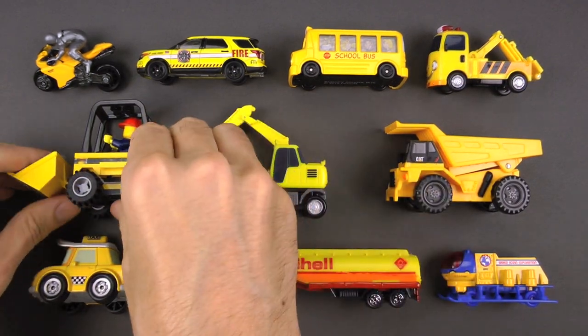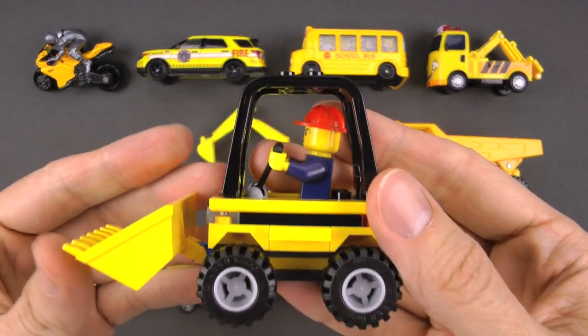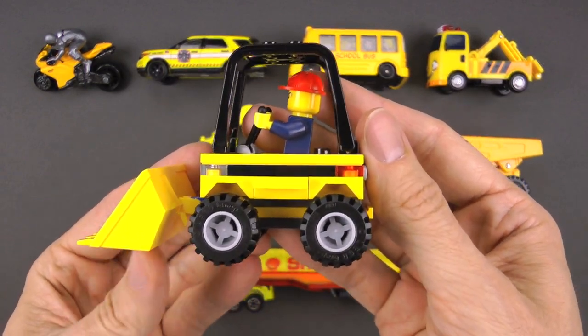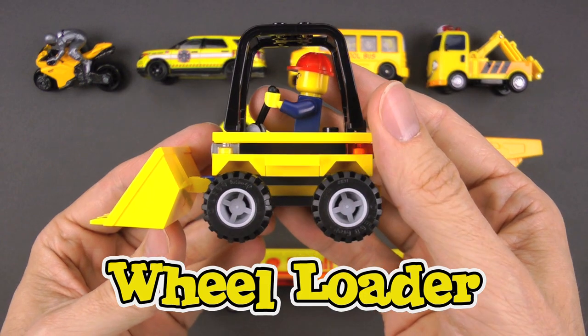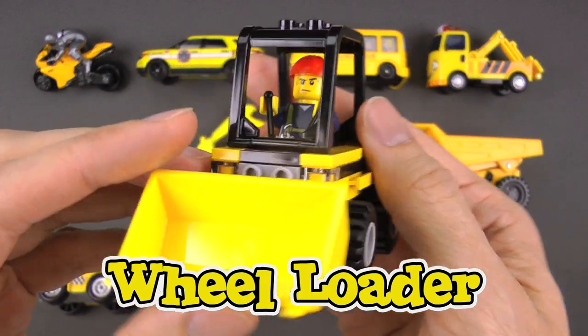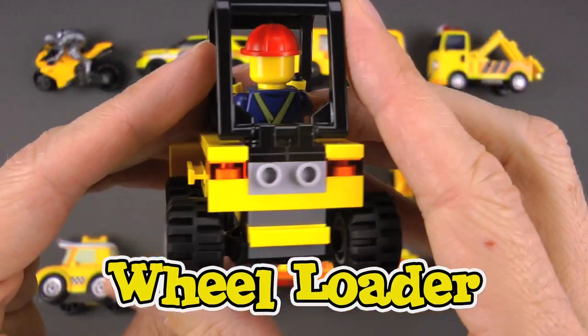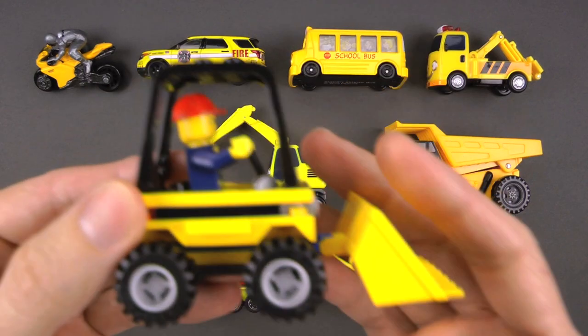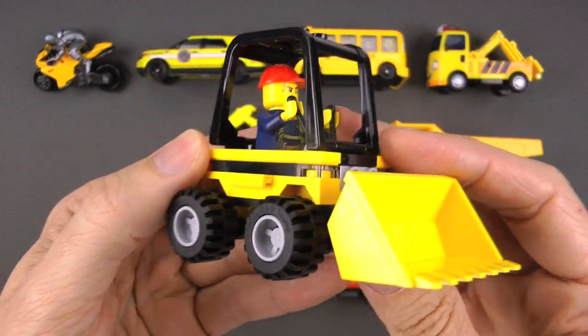All right, you guys, this one is so cool. I really love it because it reminds me of when I was young. This is a yellow wheel loader, but it's an extra cool yellow wheel loader because it's by Lego. And everybody likes Legos out there. Raise your hand if you like Legos. I do. Man, that brings me way, way back.